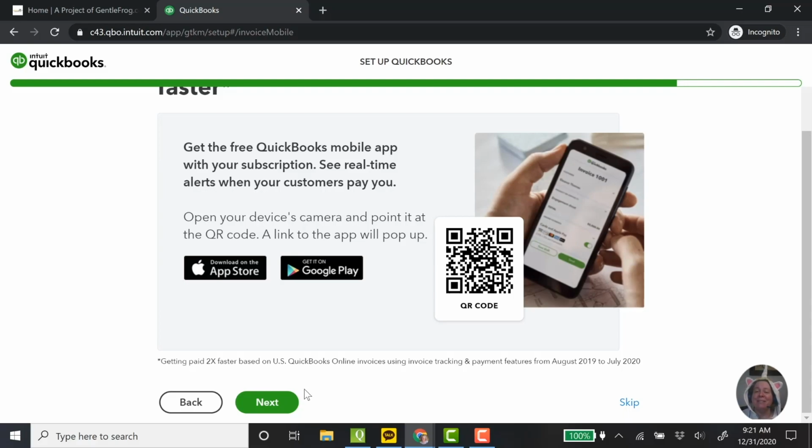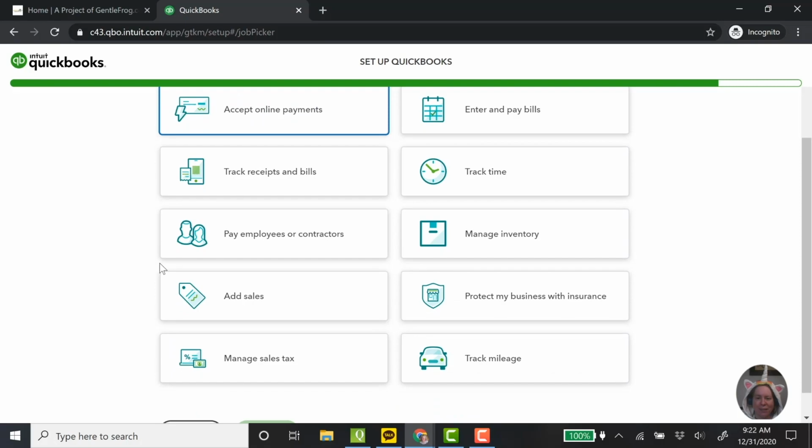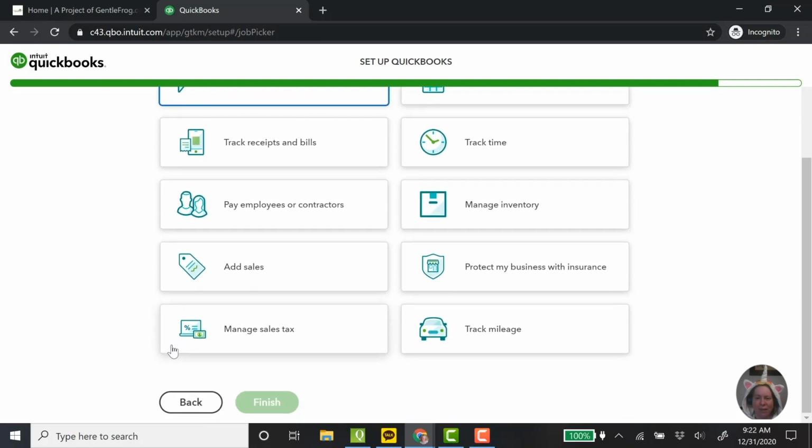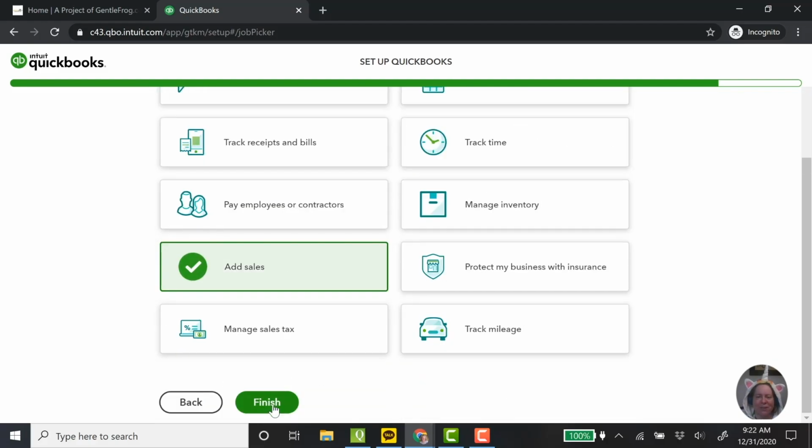Okay, back to my pet shop owner self. I'm going to choose next. What else do I want to set up? Let's see here. None of these things do I want to set up. Oh, but I have to pick something. Let's add sales. I don't know what that means, but we'll try it.